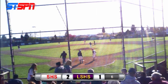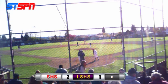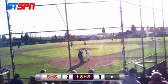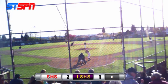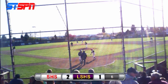Mitchell McCulley is now up to the plate. He's 0 for 2 at the plate with 2 strikeouts the previous 2 times up. He's got a runner in scoring position now. He'd much rather get a hit than anything at this point. There's the pitch, and it's just inside. Ball 1.